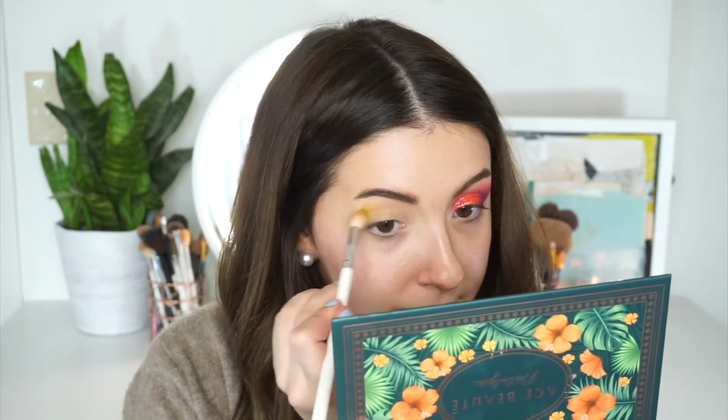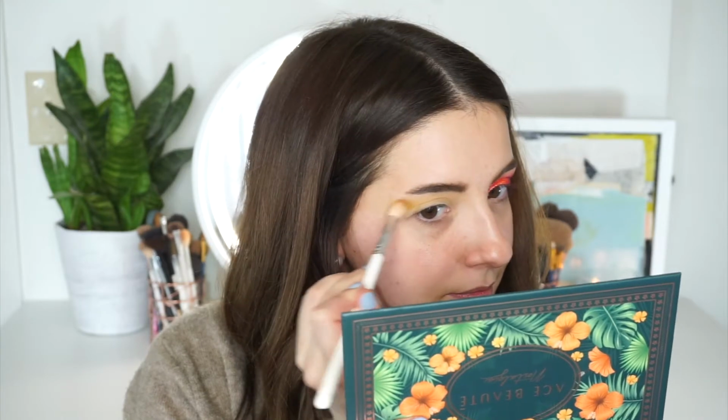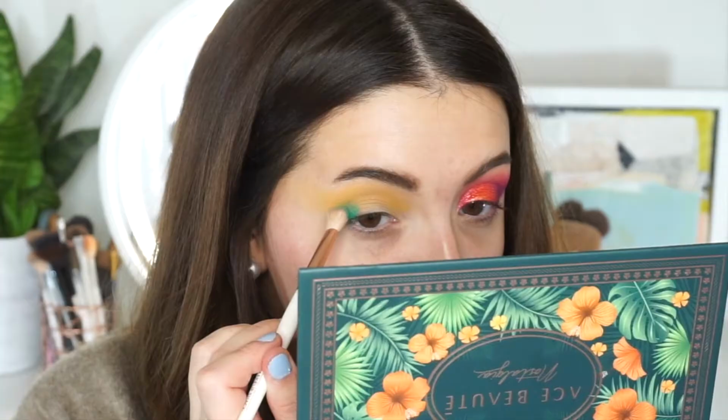I feel like testing out the yellows is always a good way to test out a palette. Which, that's not as pigmented. And then I'm going to dip into this green shade called Theme Park, because I just feel like that's way too fun not to, you know?